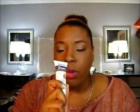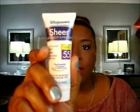Next is SPF. Everyone needs sunscreen, whether it is the lotion form, which you can mix with your moisturizer, or you can get the spray form. You just spray it on your body and then rub it in. I use this after I put on my moisturizer. I have SPF 55, I don't know if you can see that. I put this on right after I put on my moisturizer. I get up, I go turn on the coffee maker, and then I wait a few minutes for it to absorb into my skin. And then after this, I put on my primer.